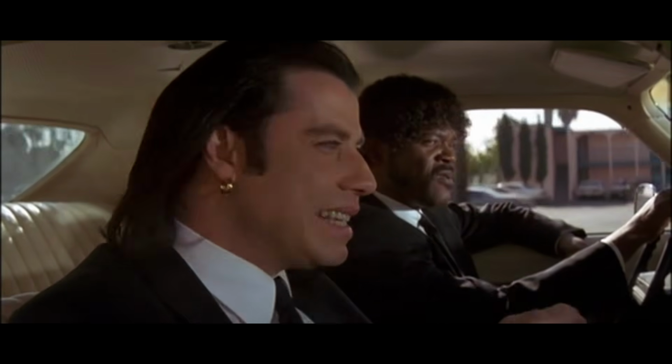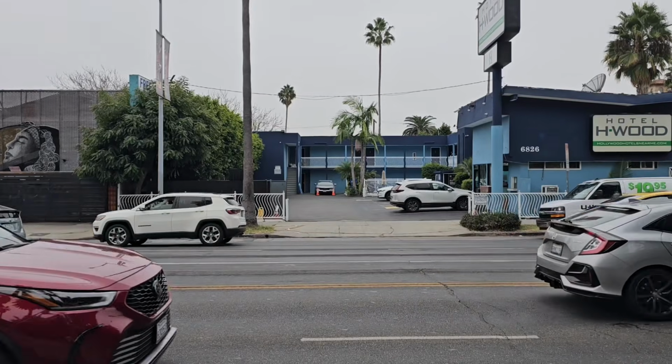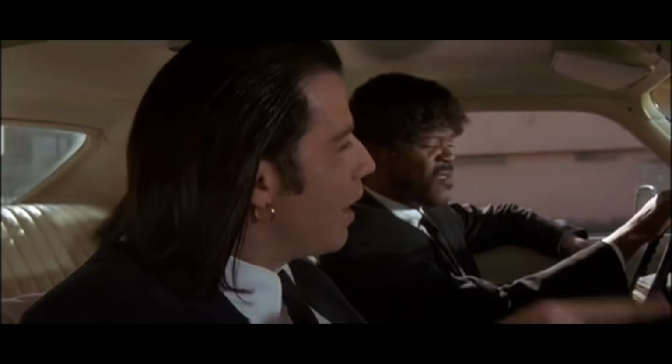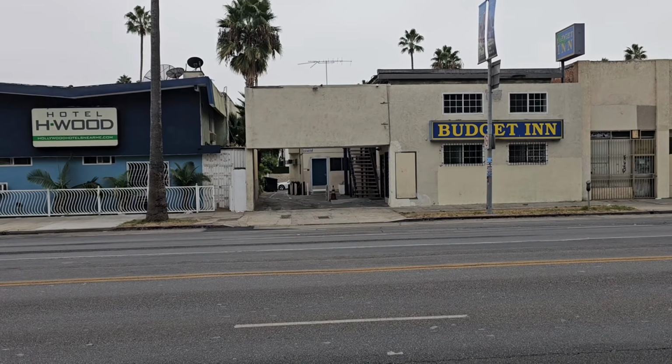They then pass by a motel, which is still here, but it's been remodeled. It's now a different color and a few things have been changed, but for the most part, the basic layout of the motel is still the same. They then pass by another motel, which is still here and still looks the same, along with the building right next door.